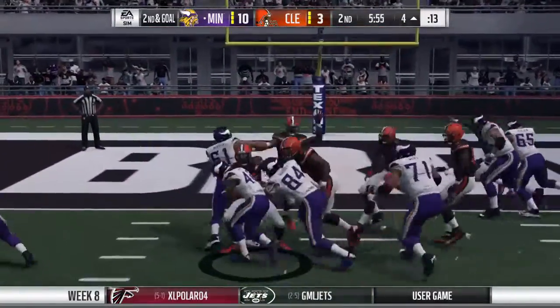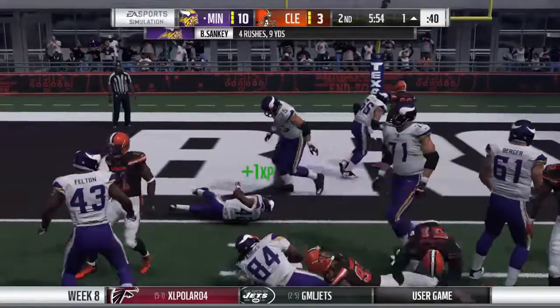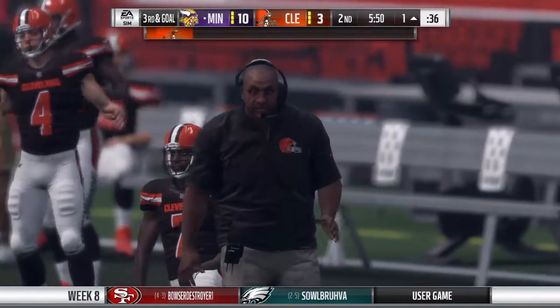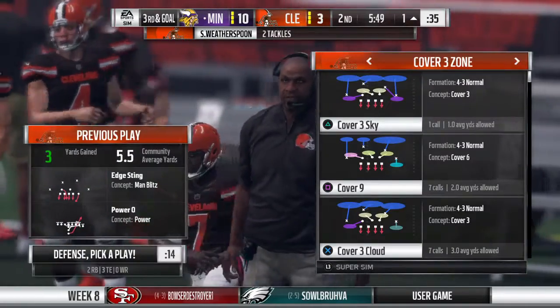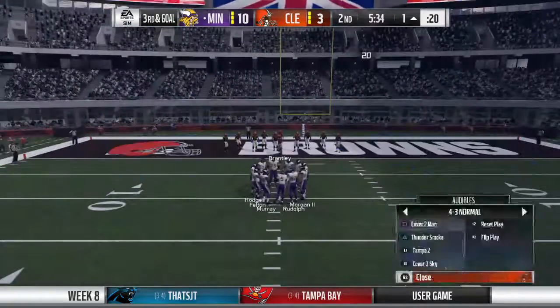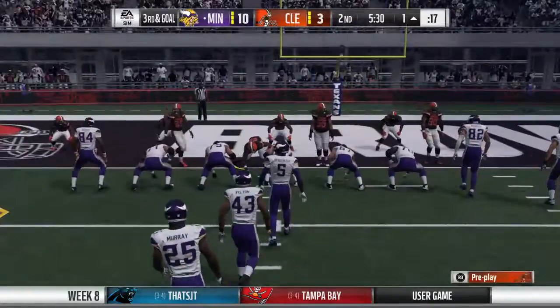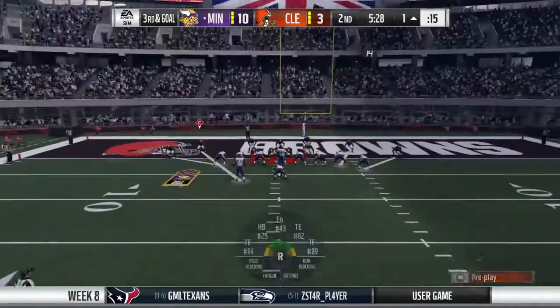They run again with Sankey. And he'll be stopped about a yard shy of the goal line after a pickup of about 3. His path became similar to almost running a stretch play, didn't it? Trying to find a crease, anywhere to put his foot in the ground and cut back. It just never materialized.